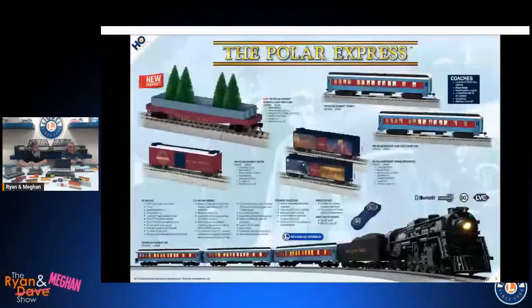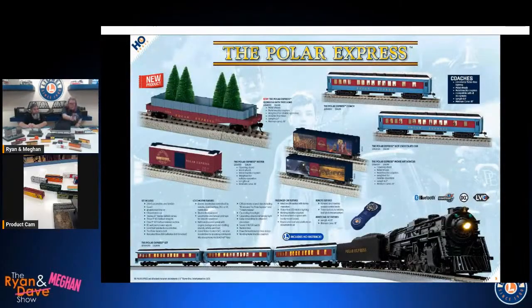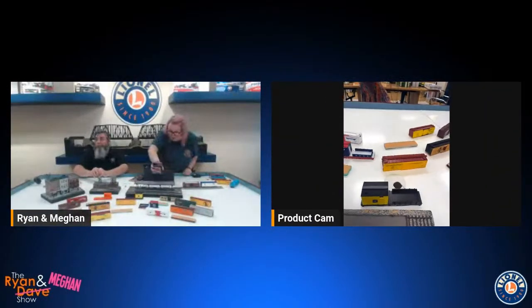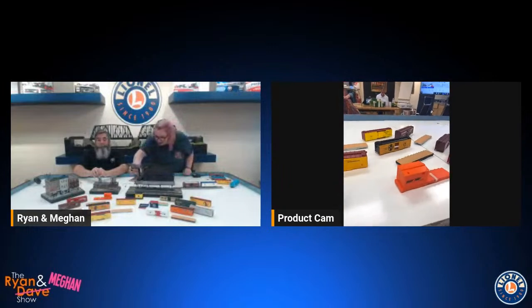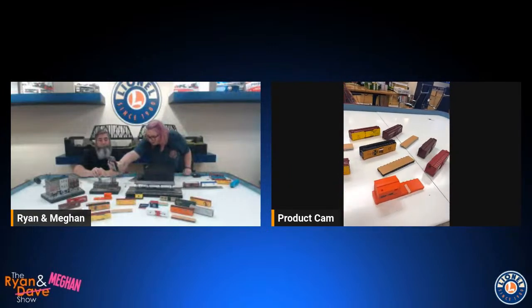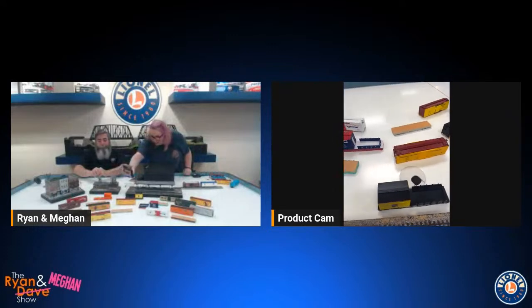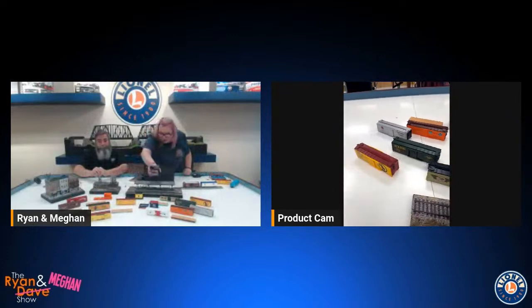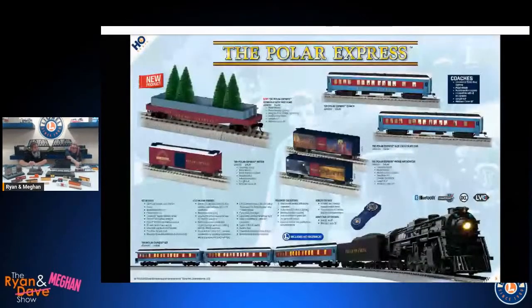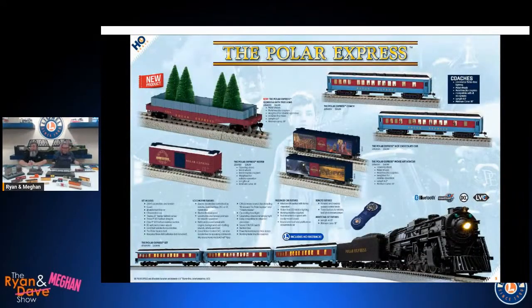Also wanted to give just a pan of the scope of all the products we've been reviewing, making sure, again, that all these colors are nice and right for all of our fans here, all the different railroads. Again, coming out beautifully, and excited to get these to start shipping to you guys here soon. All right. With that, we will move on to the Polar Express spread.